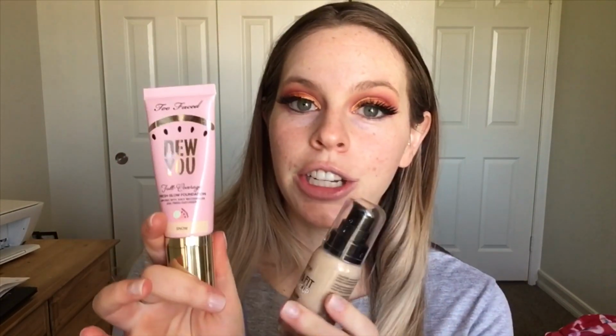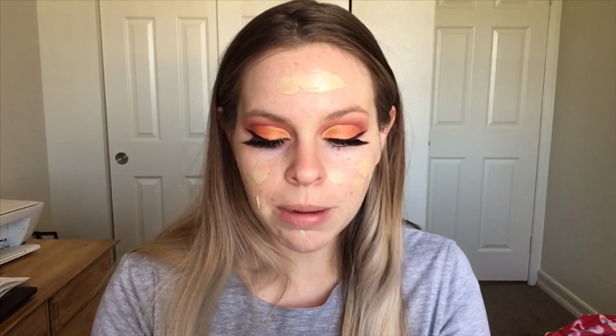For foundation, I have been loving this duo so much. I love the finish of the Too Faced Born This Way foundation, and I love the longevity of this Essence foundation. This Essence foundation is so affordable. It's maybe, I think, $4, and it is one of the longest wearing foundations on my skin. This Essence foundation is a tich too dark for me, but it's perfect because the Too Faced foundation lightens it up. I'm adding that Too Faced more so in the center of the face.